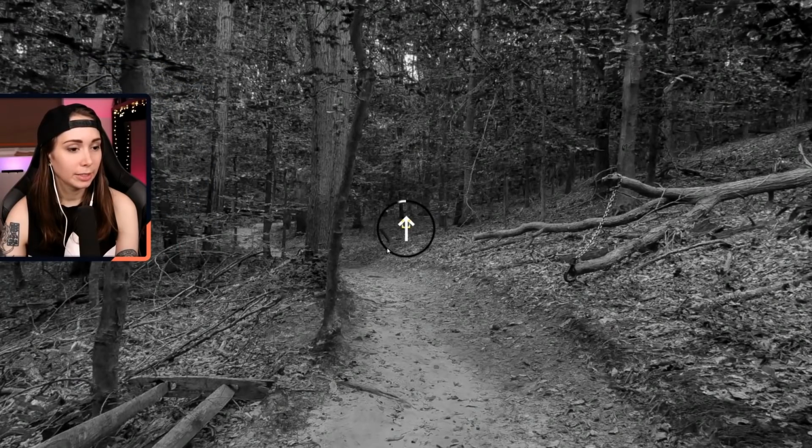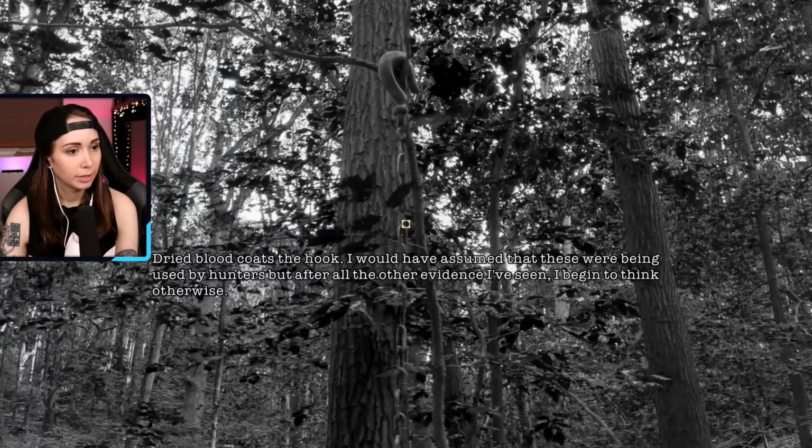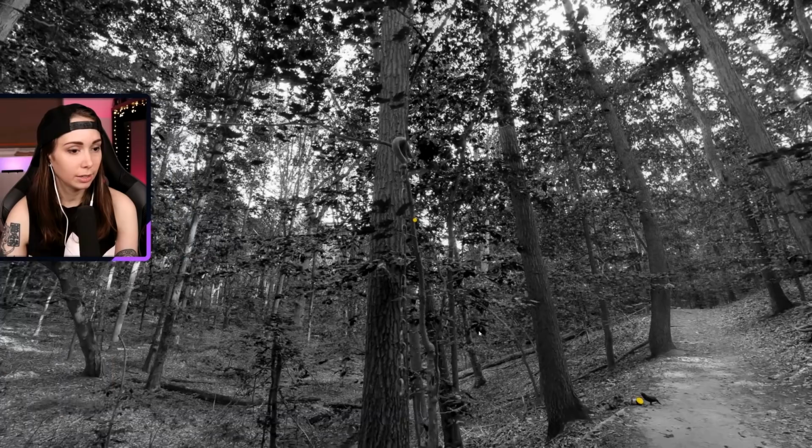We've seen games like this before. I'll try to link a couple after this. I forgot the titles of them, but I have a couple of these like photo games that I've played. Dried blood coats the hook. I would have assumed that these were being used by hunters, but after all the other evidence I've seen, I begin to think otherwise.